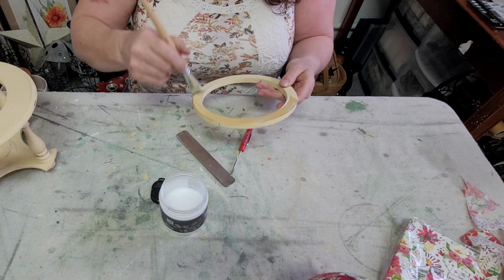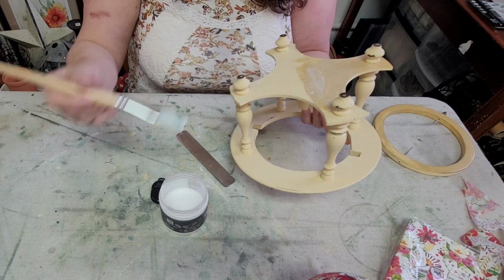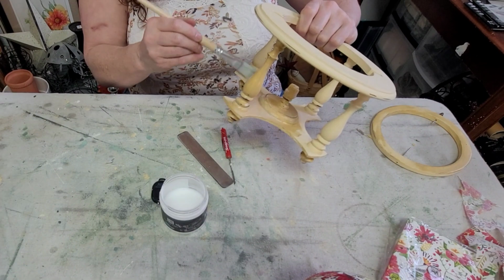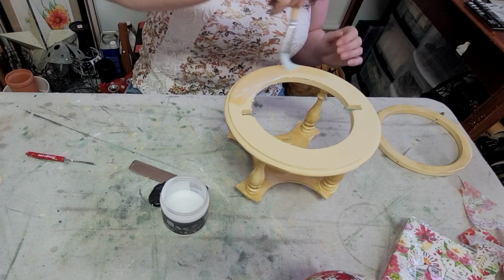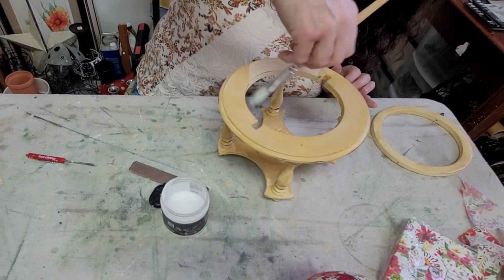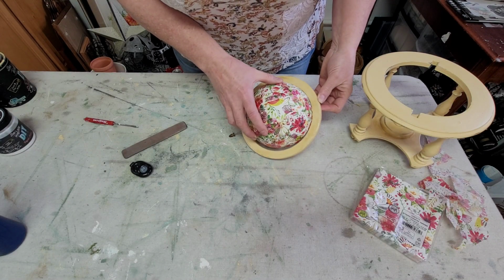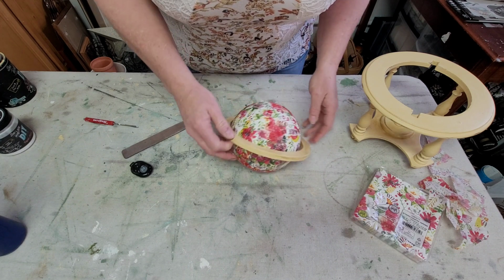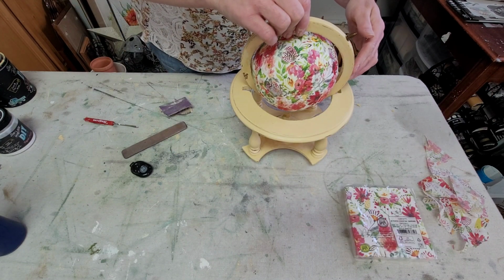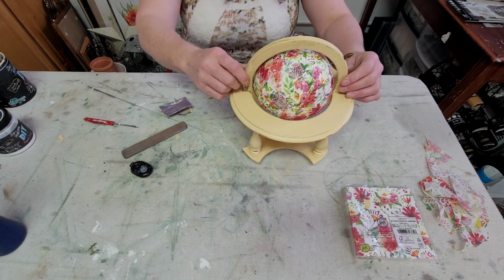The last step was going in with my DIY Big Top and sealing this entire piece with one good even coat of Big Top. Once that was done and the piece was dry, it was time to put it back together just by putting that globe back on the little pins that hold it in place and placing the little holder back into the base. And then this piece is finished.